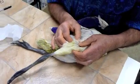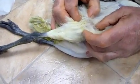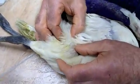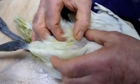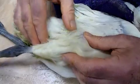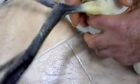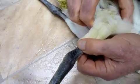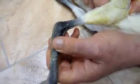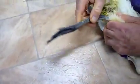Right, so when I run my finger along the front of the femur, I'm feeling a bit of a swelling right there. That's the first thing. It's not a complete fracture or anything, but it's as if it may have a green stick fracture or something there. Right, coming down here, we're not feeling anything in the way of breaks down there.